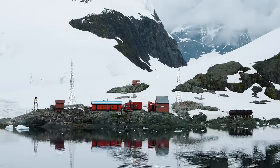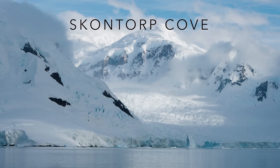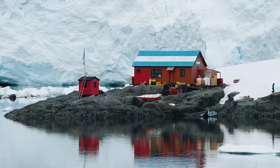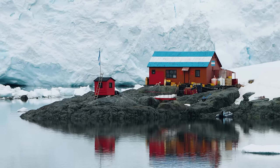Our next point of call was Brown Base and the adjacent Skontorp Cove. The base seems relatively new compared to the others we've seen, and that's for good reason. This is probably one of my favourite historical stories told to us on the expedition. In 1984, the base burnt down. However, this was done on purpose because the base's doctor had just learned from a resupply ship that no one was going to replace him over the course of the next winter, and he'd already done one there. So he decided to set fire to it because no base means he couldn't stay there all winter.